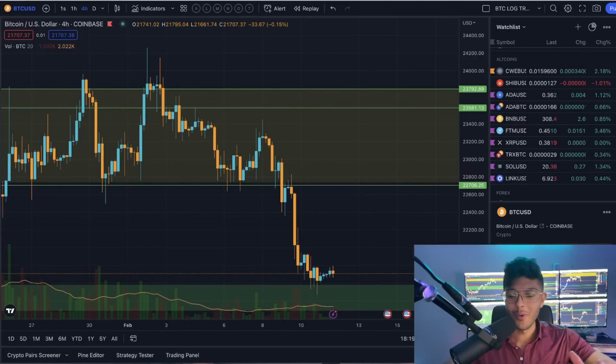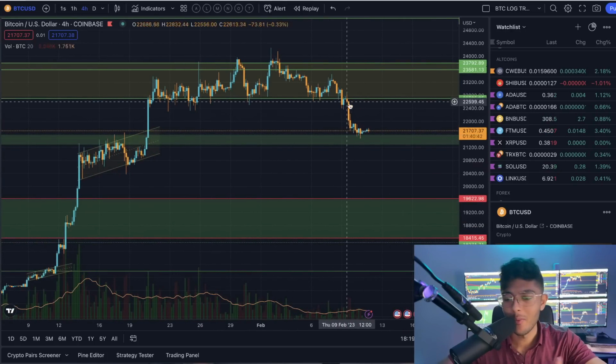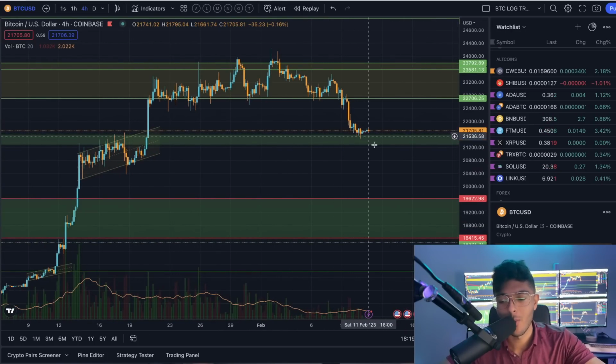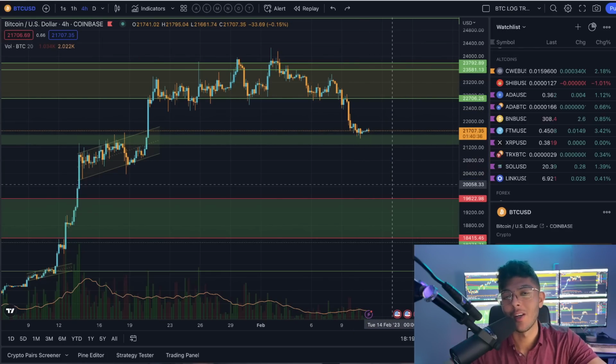So while everyone's focused on what's going on right now with our short-term chart, the fact that Bitcoin is falling down to 21.5 and we've started to find a little bit of support, and people are wondering, can we recover this? Are we going to continue down? There is something really big that's happened that everybody has failed to pay attention to.